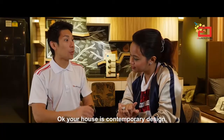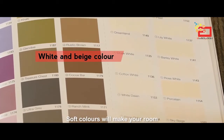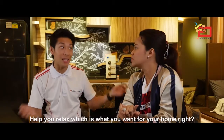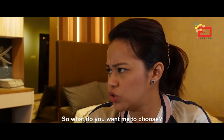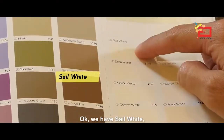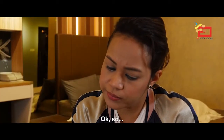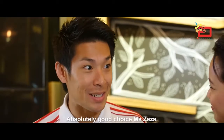Okay, your house is contemporary design, so I would suggest we use earth tone colors like white and beige. Soft colors will make your room bigger, brighter, and will give a very calming sensation. So it will make you feel more relaxed, and this is what you want for your home, right? Yeah, true. But white is white, right? So what do you want me to choose? Actually, there's a lot of kinds of white. We have sail white, chalk white, cotton white, white dawn, lily white, barley white. Okay. So I'll choose this and this for my bedroom. Absolutely good choice, Miss Zaza.